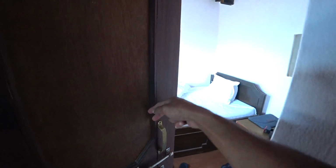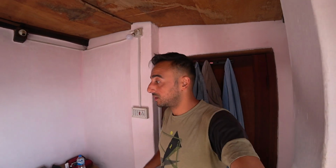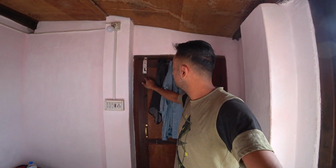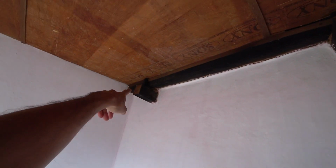And don't mind the mess. A bit messy this morning, but it's like a box, right? It's literally a box, but it's all what you need, really. You know, that's it. That's the room. And they've obviously done it up, but all this here is part of the old house, but all this here is not.